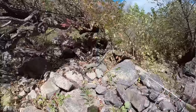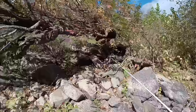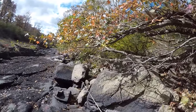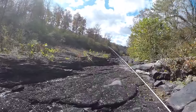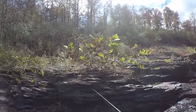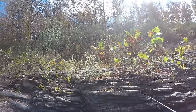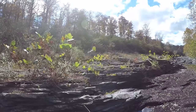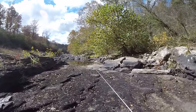If you'll look at these rocks right here, see right here? It's kind of marked all the way down here. Here's another example. I mean, this water, I've never seen it this way before. It is way down. Here's another example. See where the black, the color sort of stops? Right there. So we're talking about 40 inches, 42 inches or more.